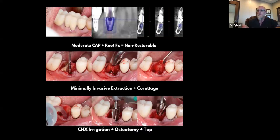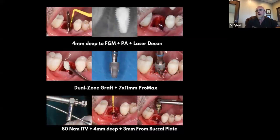But if the infection resides in a small kind of teardrop shape, the tip of the root, and it's obliterated by your osteotomy, then you have a great prognosis on placing an immediate implant. That holds true for the anterior as well. So then we go through the sequence. We're going to go over this a little bit more with a few more cases of drilling.